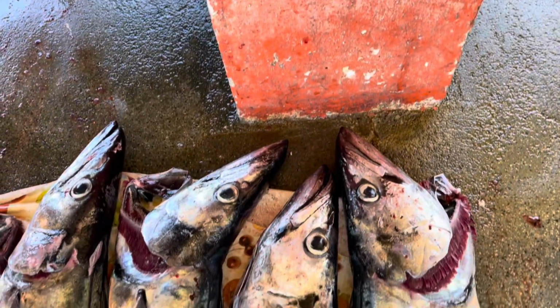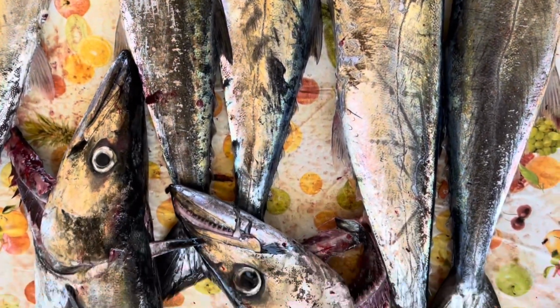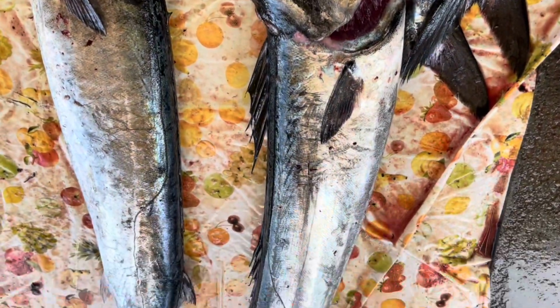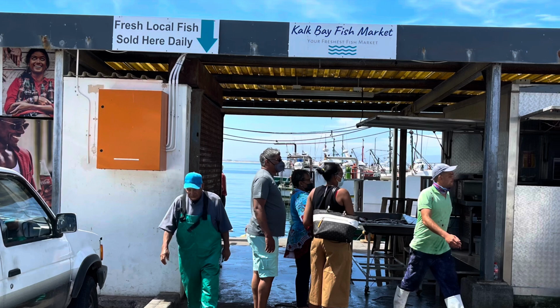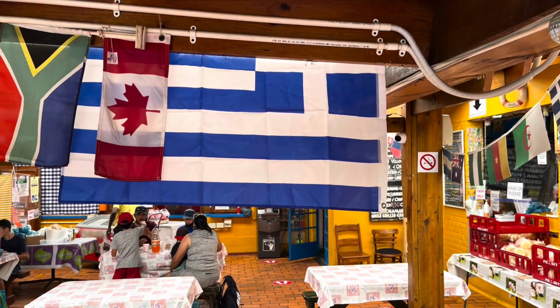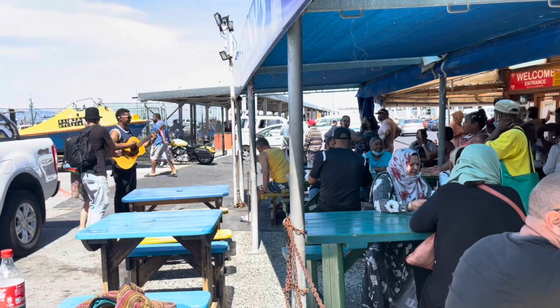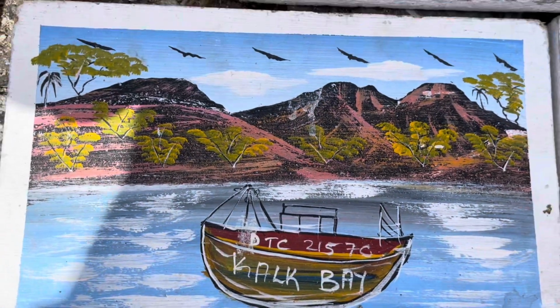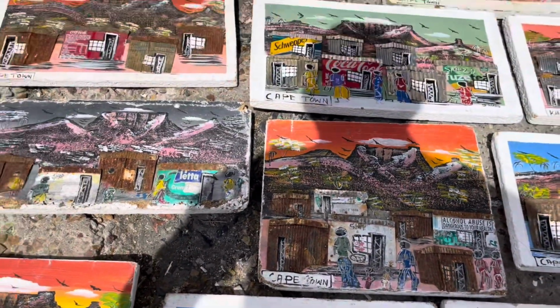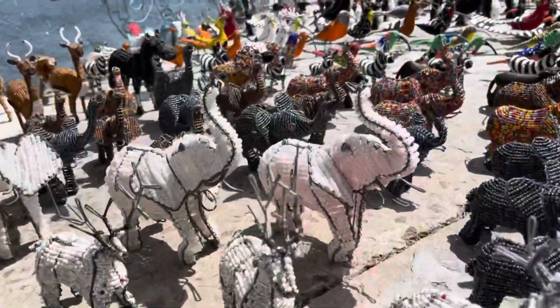The fishing heritage of Kalk Bay persists, and you are able to purchase longline fish, prawns and crayfish as they are unloaded from the local fishing vessels. You may also purchase freshly prepared fish and eat with the locals in the restaurant called Kalkies, which was established within the boundaries of the harbour by the Rosland family. Peruse the crafts and souvenirs produced by the locals from colourful beads and flexible strands of wire.